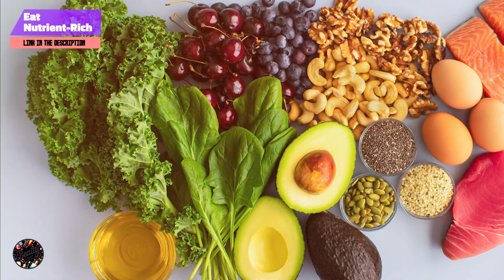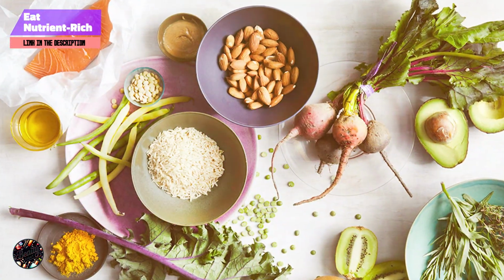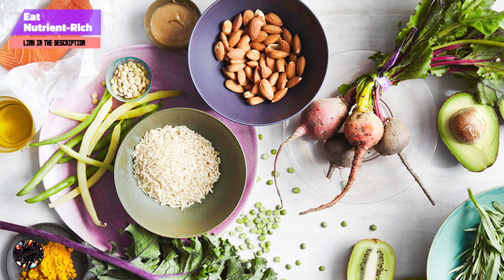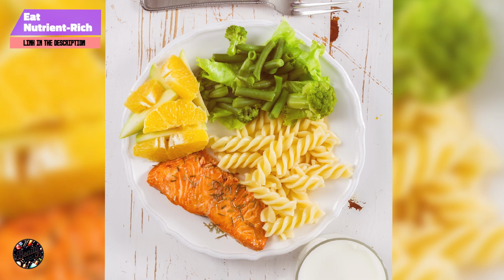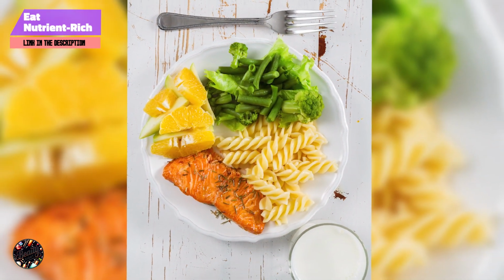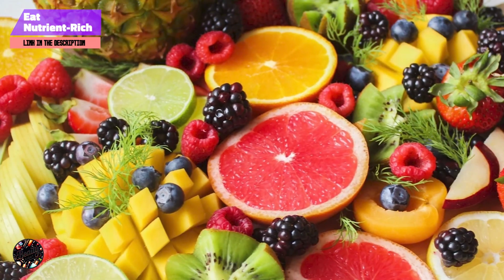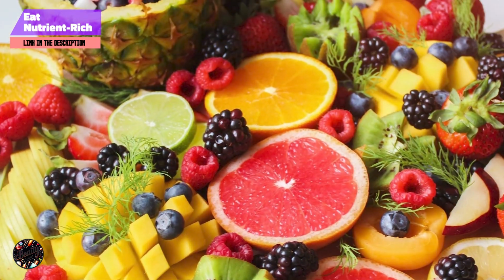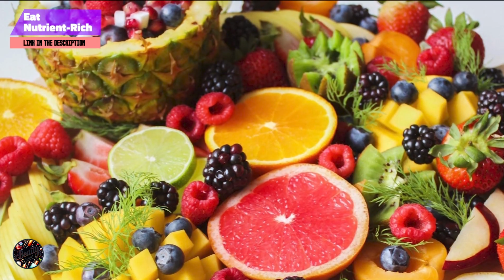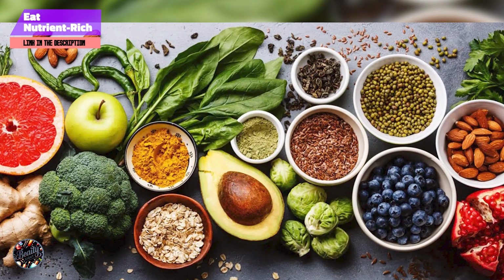These nutrients also promote a healthier scalp, which is the foundation for strong, vibrant hair. Incorporate these foods into your meals daily for consistent results. Usability: eating nutrient-rich foods is simple and integrates seamlessly into your lifestyle. Whether you're preparing meals at home or dining out, prioritizing wholesome options ensures your hair gets the nourishment it needs.